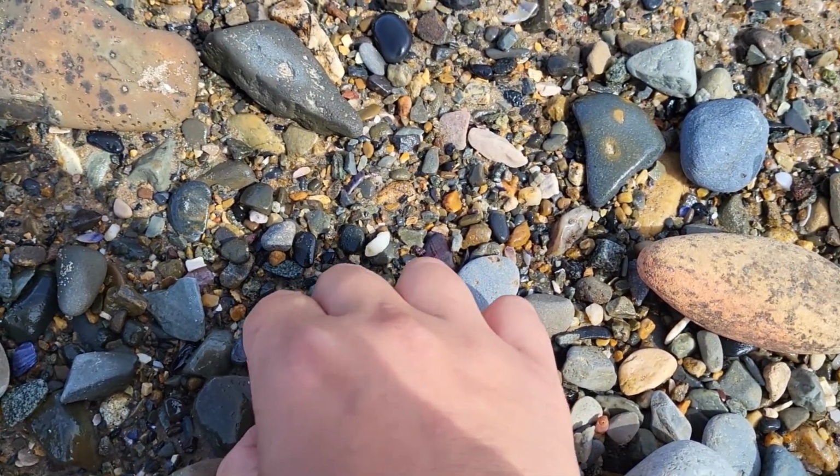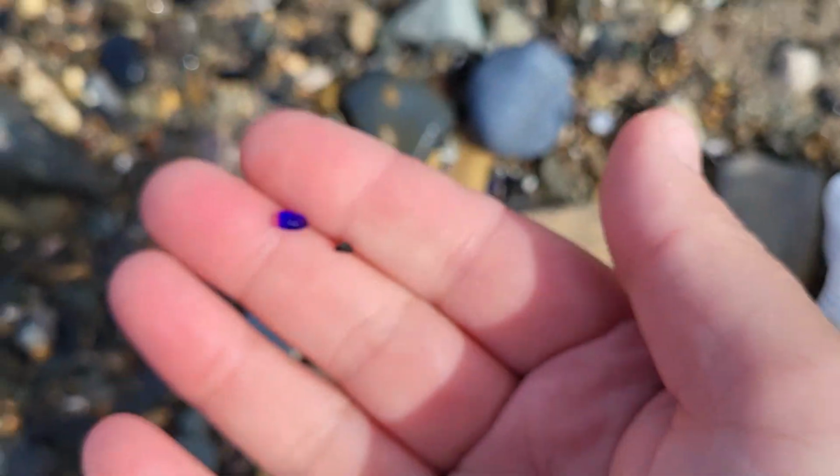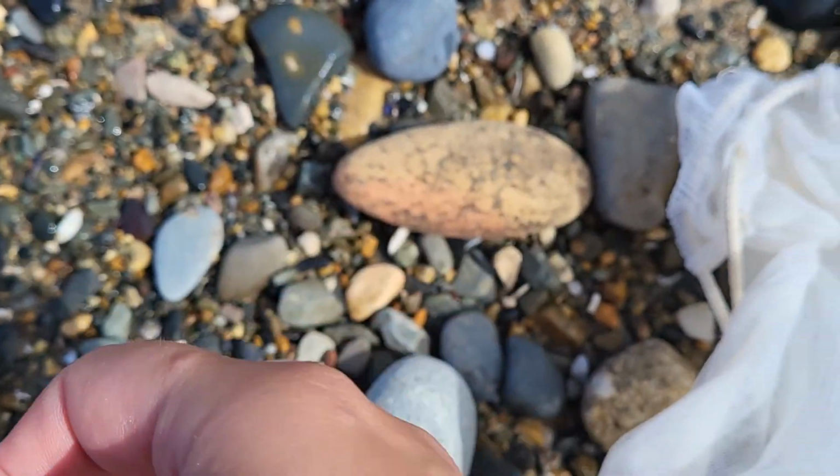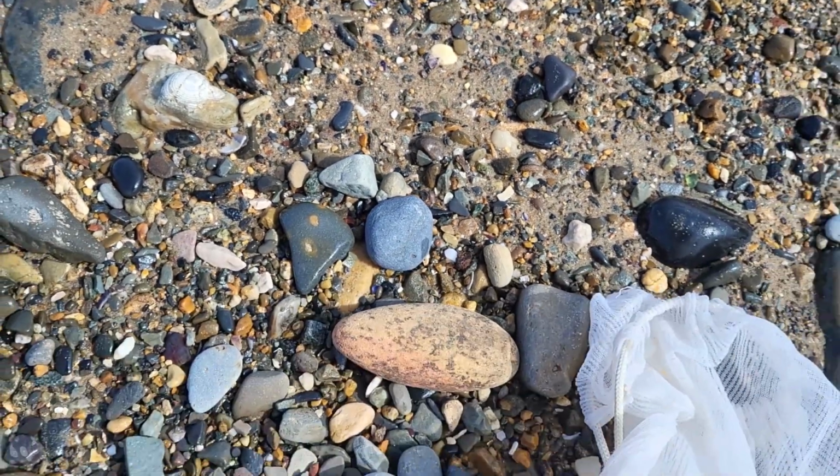Ooh, look, it's the tiniest piece ever, but it's blue. And there was another bit somewhere over here, but I've lost it now.